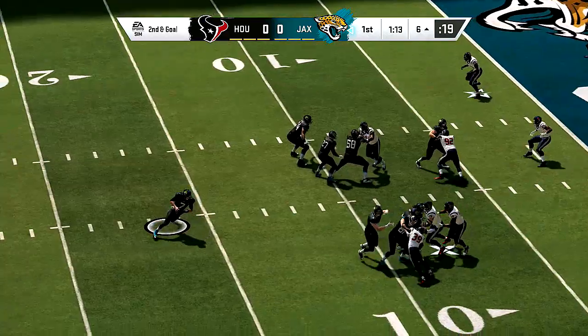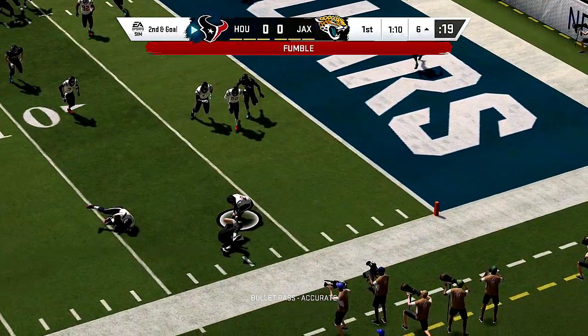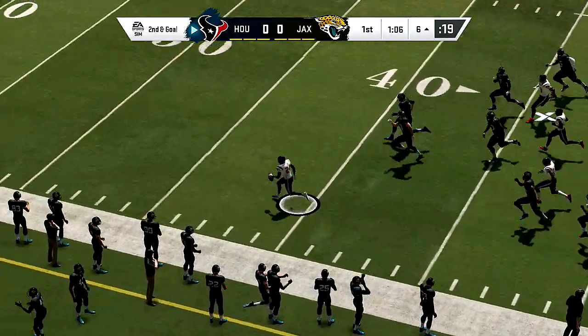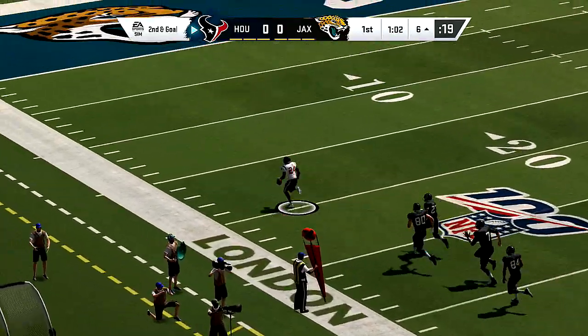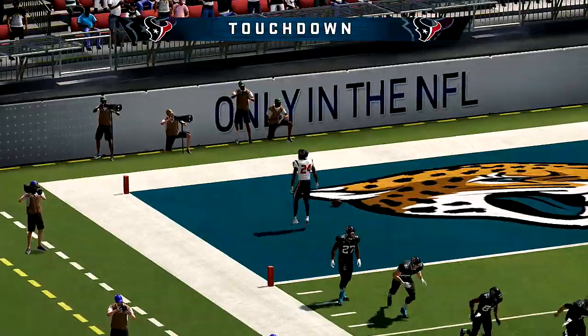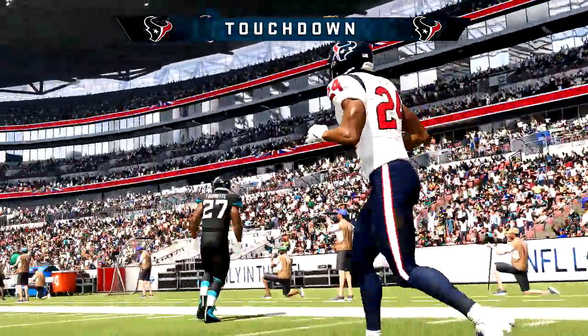Now Foles off the play fake to Fournette. Into the hands of his tight end, Jeff Swain. And hit behind the line. He lost the football. It's loose. And the Texans scoop it. He's at the 40. The 20. 10, and they will bring this one back. A fumble return for a Texans touchdown.